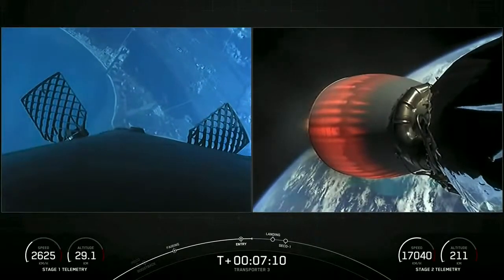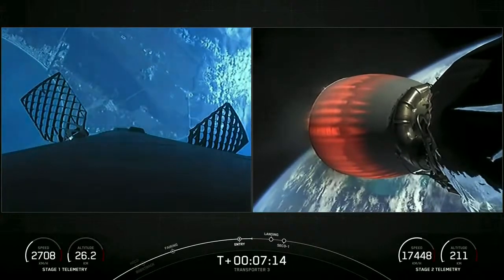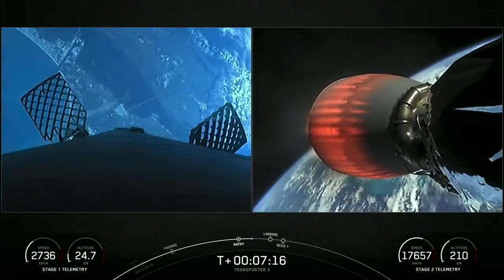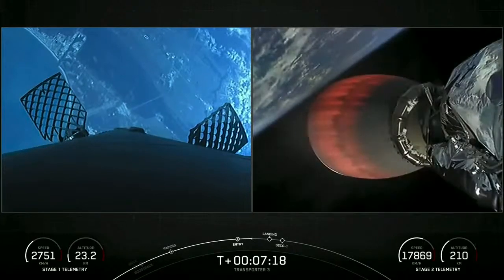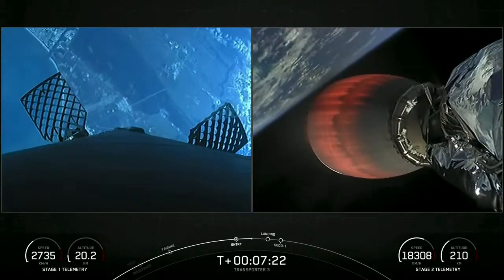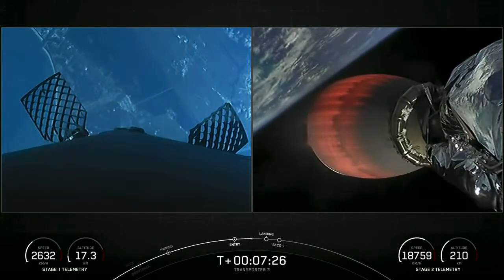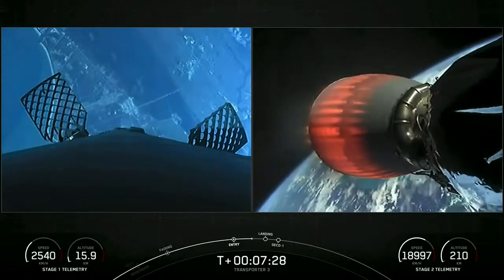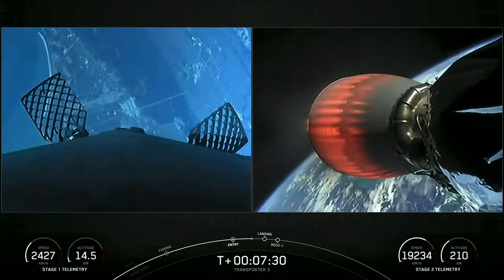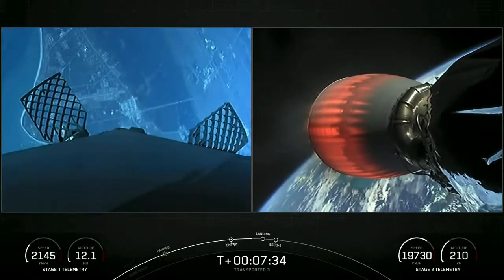Everything continuing to look good with second stage. As I mentioned earlier, we'll be attempting to recover this booster for the 10th time today, and we're targeting a landing at landing zone 1. The first stage has just one more burn left, the landing burn. It begins just before touchdown and provides the booster a soft descent before landing.